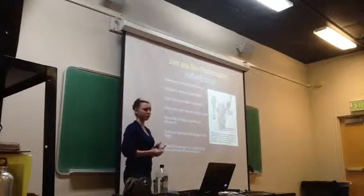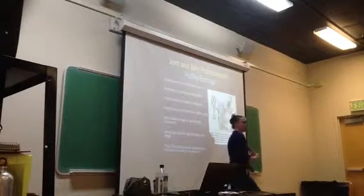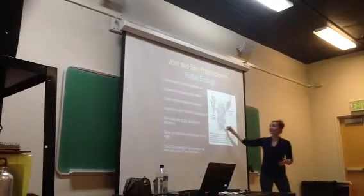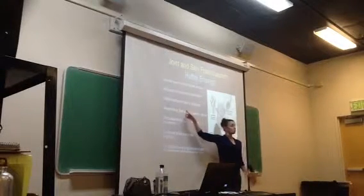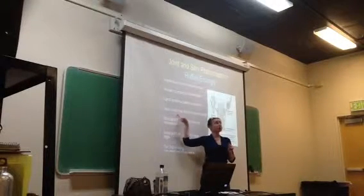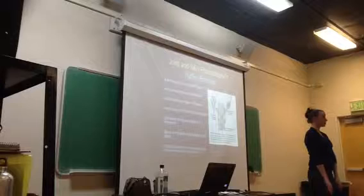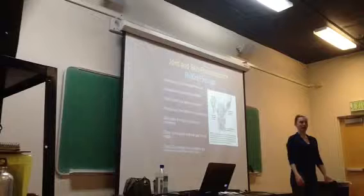These are very similar, the Ruffini endings, they're very similar to Pacinian corpuscles in that they pick up changes in joint angles and they pick up changes in pressure. However, they send a continuous signal to the central nervous system, whereas Pacinian corpuscles sent a brief signal. They're telling you constantly where your joints are. What angle are they? So when you're standing here, you can feel your joints. These are the guys that are telling you, this is the joint angle you are at.